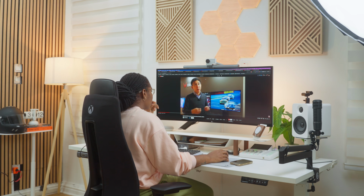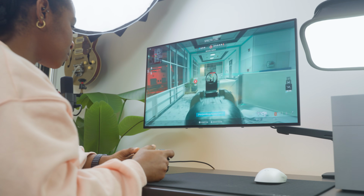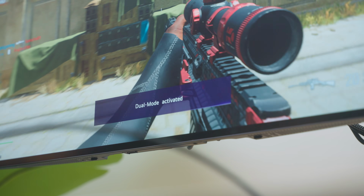I am so excited today because ever since I saw videos of this monitor at CES, I was hooked. Now, it's more to do with the dual mode feature that really intrigued me because being able to switch between 4K at 240Hz to 1080p at 480Hz just feels unreal and insane.